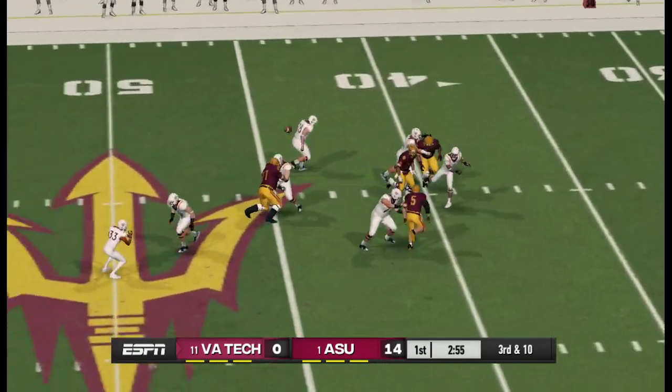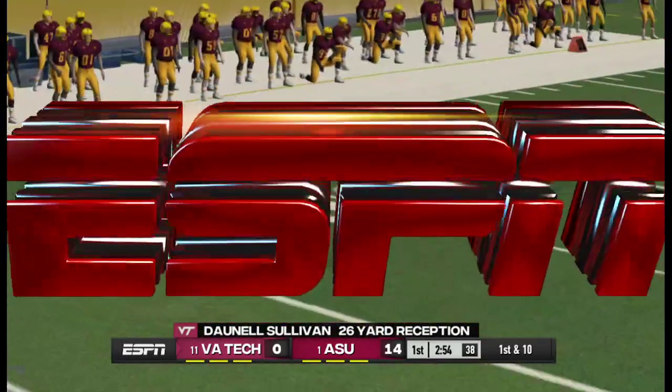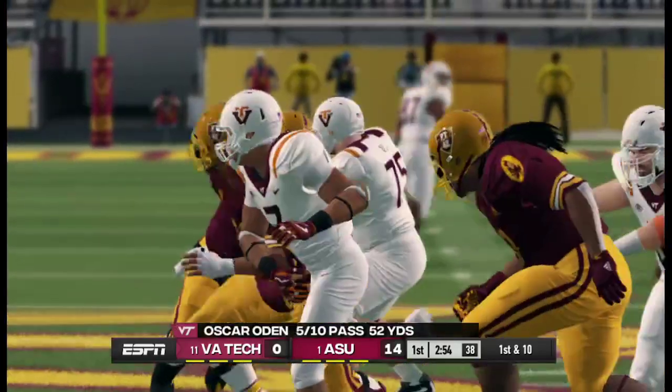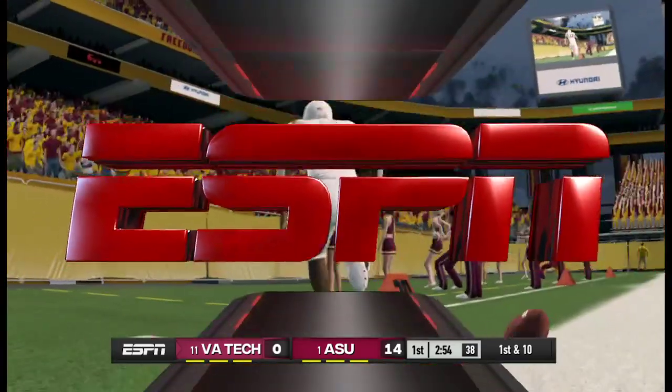Odin drops back. Throwing it deep. He's got a man wide open. Donnell Sullivan, 26 yards and a first down. There you go. He's starting to get accurate now with his passes. If he stayed in bounds. I thought that was iffy.